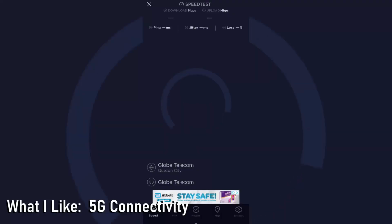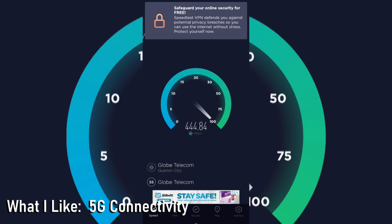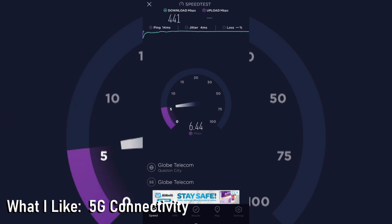In terms of connectivity, with the Snapdragon 870 chipset, the POCO F3 is capable of connecting to 5G networks. With the expanding coverage of 5G, both Globe and Smart, plus the recently launched Dito Telecommunications, it's best to have a 5G phone to enjoy blazing internet speeds rather than get stuck with 4G.